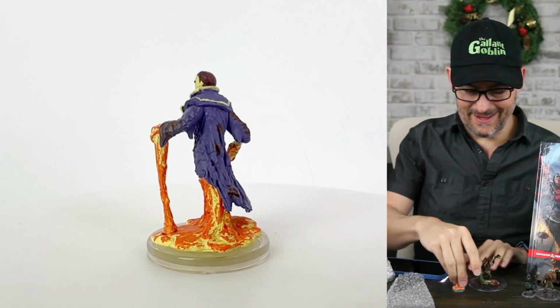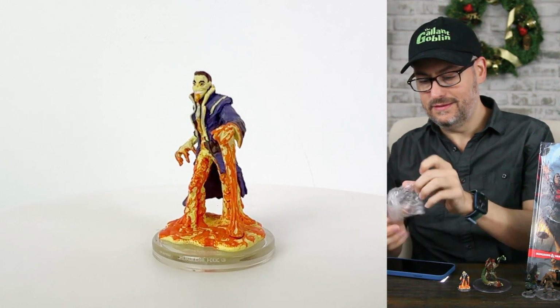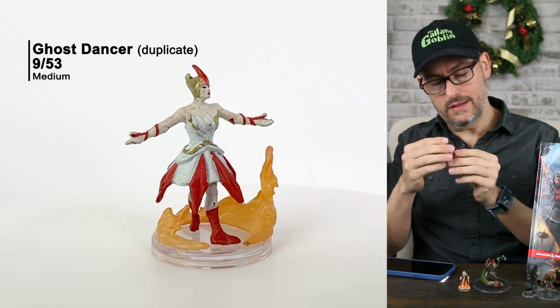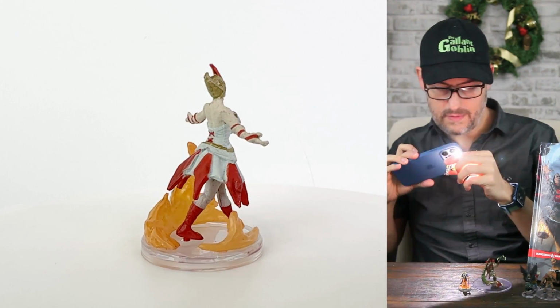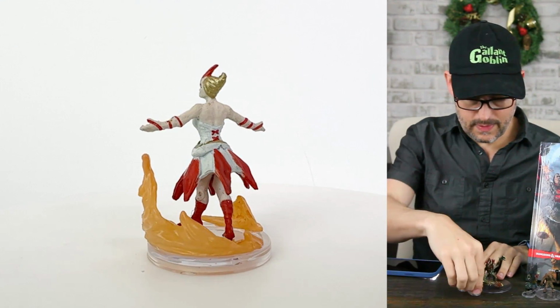That's a cool looking mini. I love that. All right. Got 2 more in here. That is another of the Ghost Dancers, I think it's what's called. Yeah. So it is a common mini. So we are expected to get a couple of those.